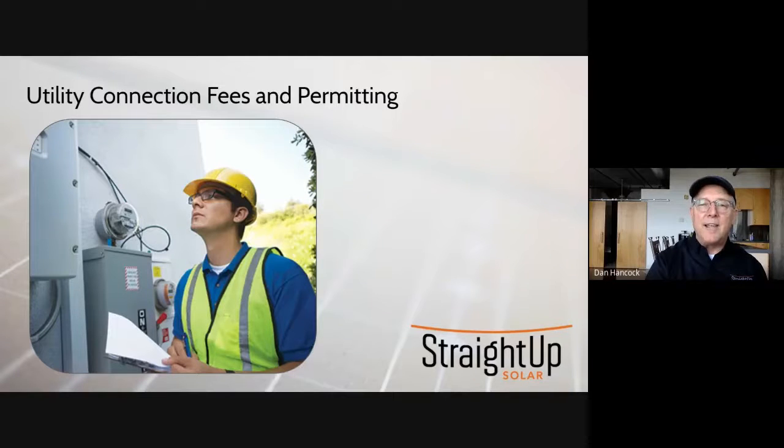Utility fees and permitting. Different utility companies have different charges for installing solar. All utilities will require an interconnection agreement. The application for this agreement is a set of documents that details the design of the solar array, the equipment used, and how it will be interconnected to the home.